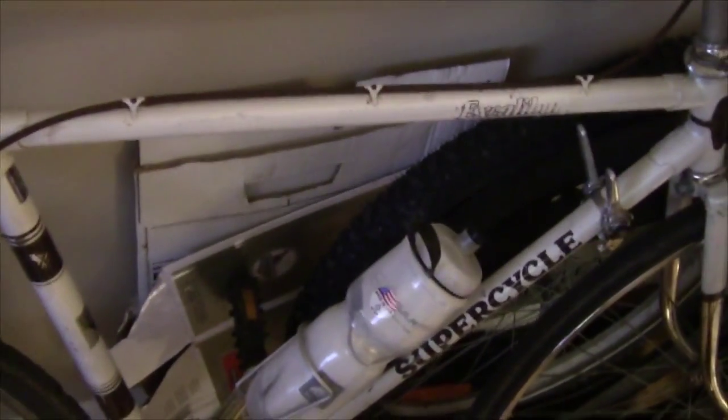Behind that bike I have some extra tires and stuff, just bike stuff that I have stored there, as well as some extra cardboard just for putting down to protect the wood and stuff, for different things I'm doing in here.